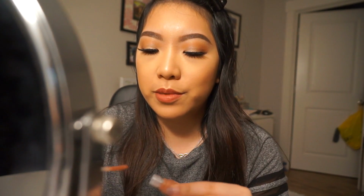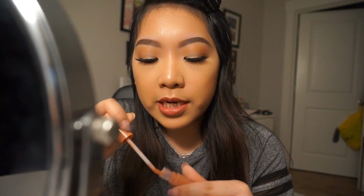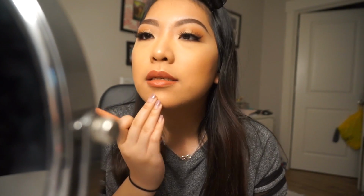Don't worry, when I get into the car, there will be natural lighting, so you guys don't have to worry. Oh my gosh, I really like it so far. It's not sticky at all, and I just really like the color.